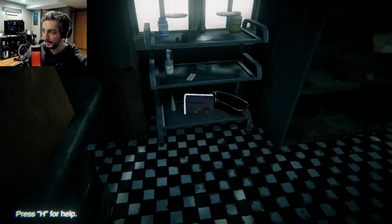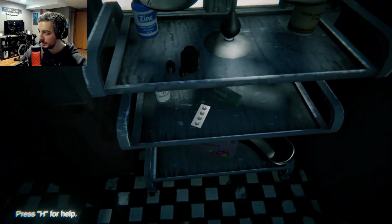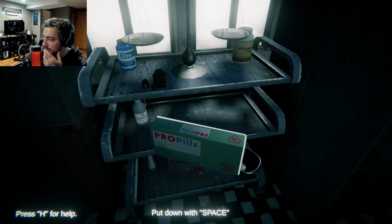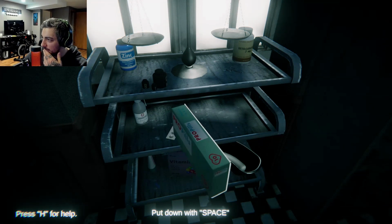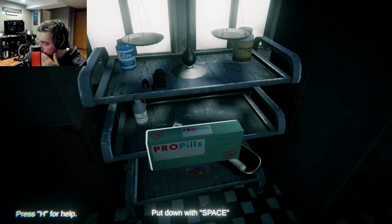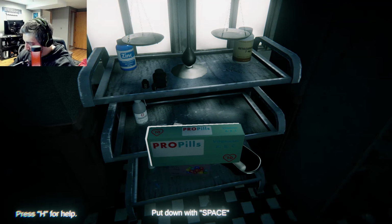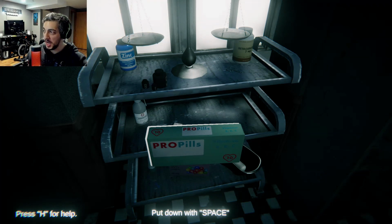Okay. What? Anything else? Can't open it. Oh, okay, there's a 10 on that. That's good to know. Oh, and the box itself had a 30. Okay, so 30. 10.